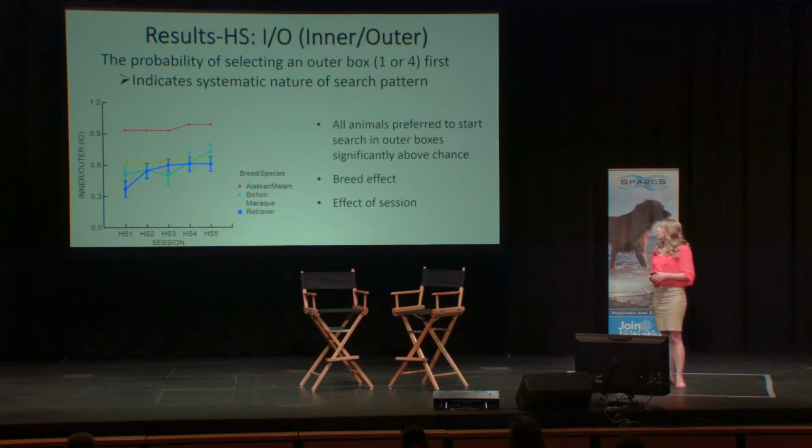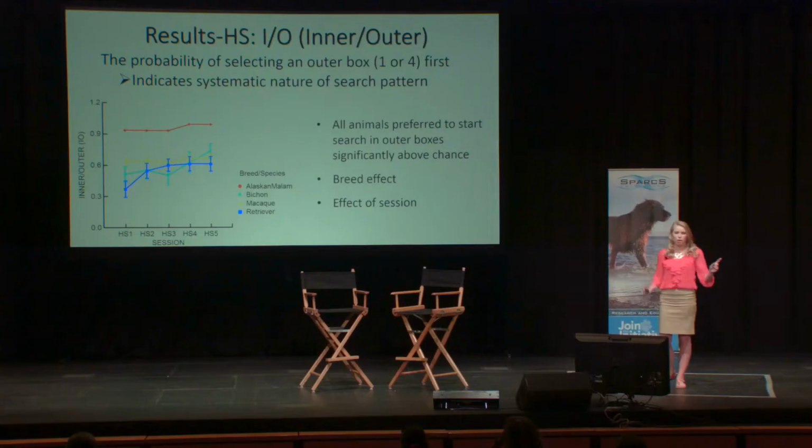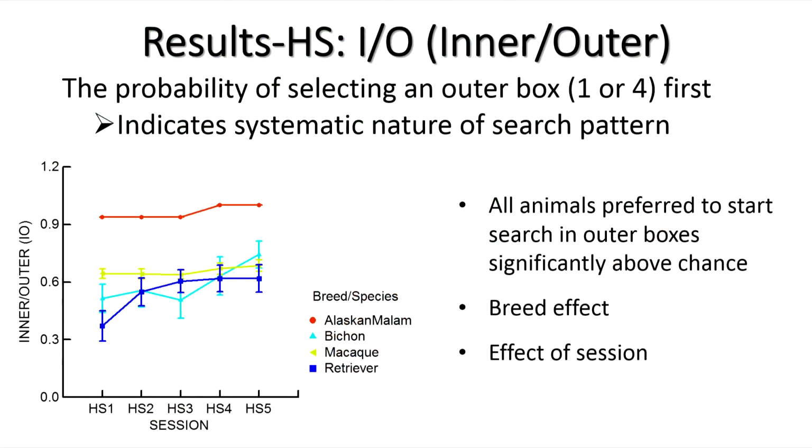Another one of the variables that we looked at was the probability of selecting an outer box, and that's 1 or 4. And this indicates the systematic nature of their search. And we found that all of the animals, the dogs and the macaques, preferred to start in an outer box, and this was above chance. We did see a breed effect, mainly driven by Dubs, as he was almost 100% starting in an outer container.